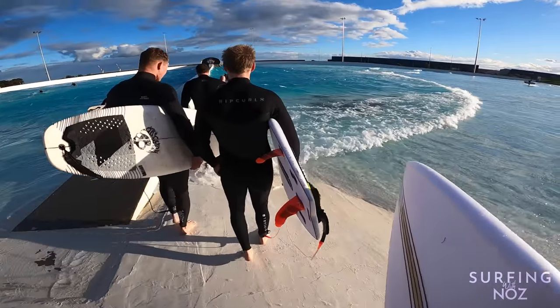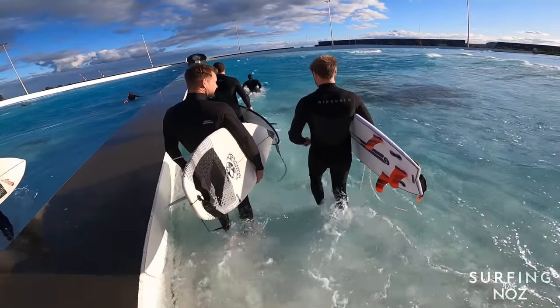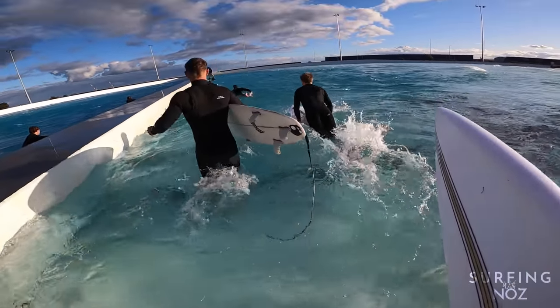This is the expert barrel mode. Be warned, there's a lot of barrel dodging in this. It's actually a really hard wave to surf and get deep on, but it wasn't until the end that I started getting deeper and getting the hang of it.